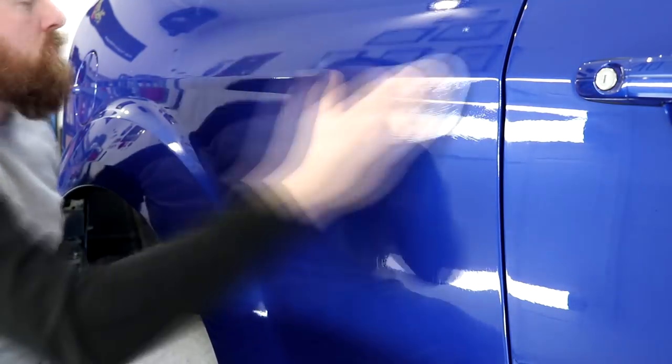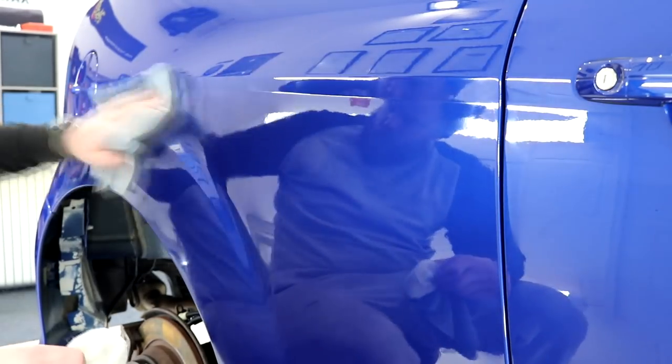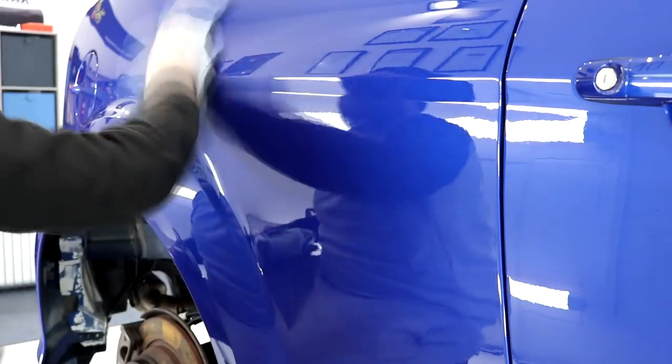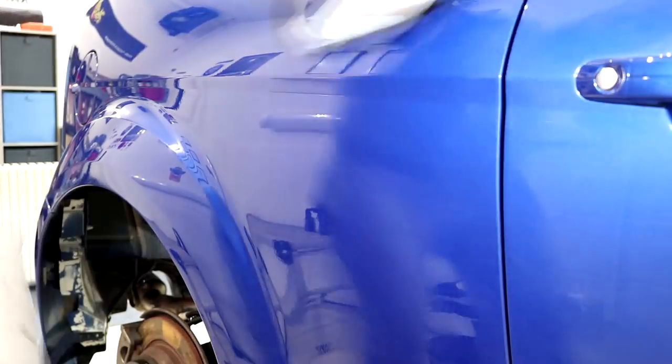If you do notice any areas where the ceramic coating has cured a bit quicker than you were expecting, you can try applying a little more product to the area and wiping immediately. However, it would depend on how quickly you spot the defect in the first place. Different types of paintwork can react differently to ceramic coatings. Usually, the only time I ever have issues is with resprayed areas, and sometimes they can be a right pain.